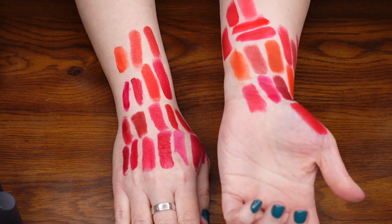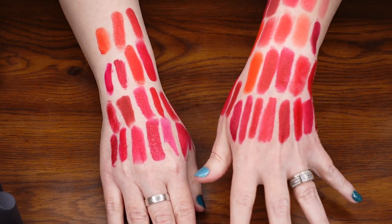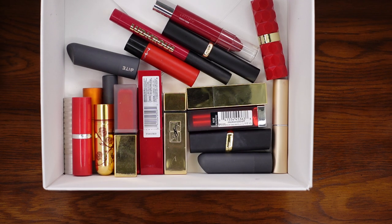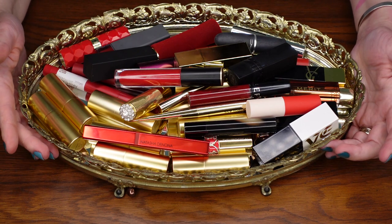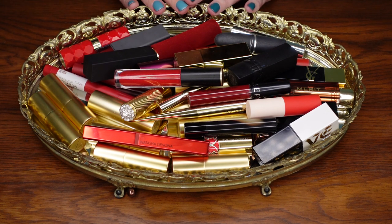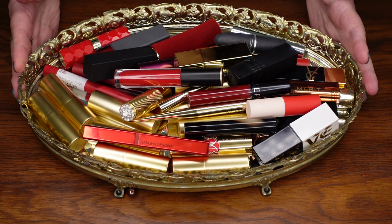Oh my goodness gracious, I am all swatched up. Give me a minute to go clean up the red lipstick and I'll be right back. I did some counting and these are the 20 lipsticks that I'm not keeping. And these are the 37 that I'm not getting rid of. I can't believe that I'm hanging on to 37 red lipsticks. Okay, I know that's not right, but I'm gonna do it.